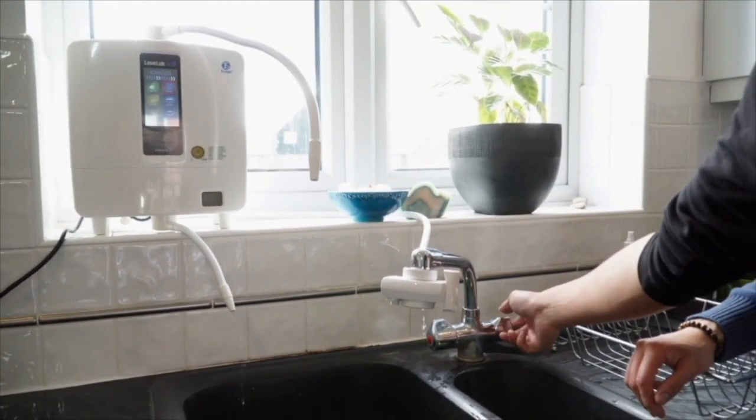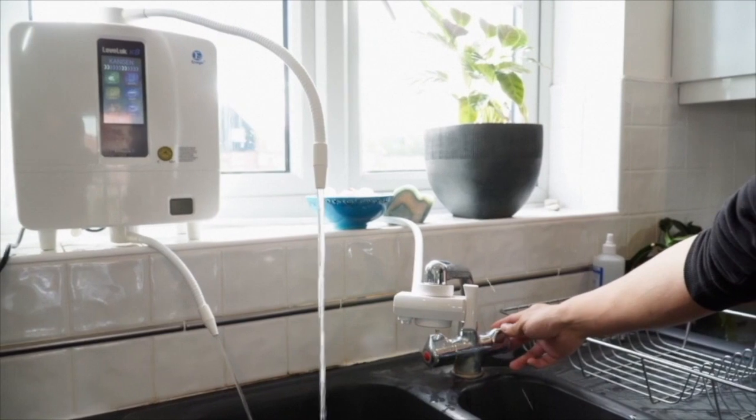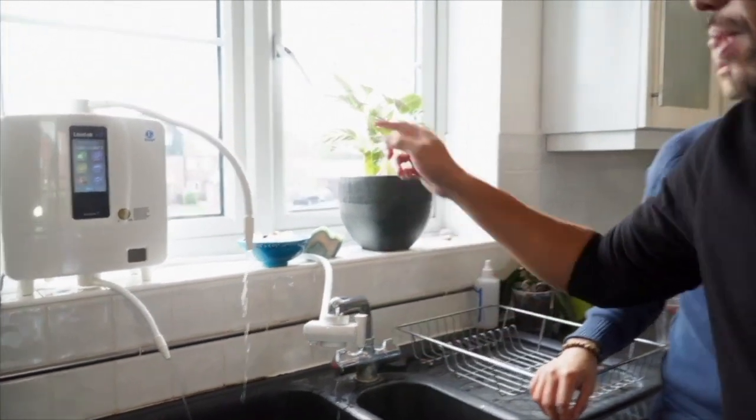And this is the Kangen water now that it's producing. And maybe, Anthony, if you just show them all the different buttons on the machine and what they do.